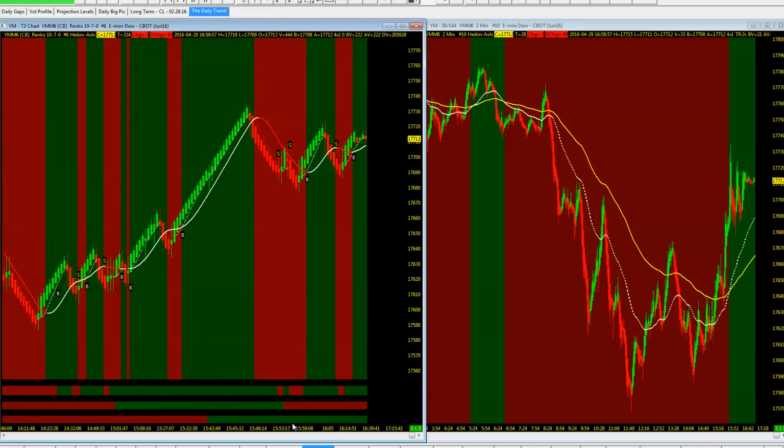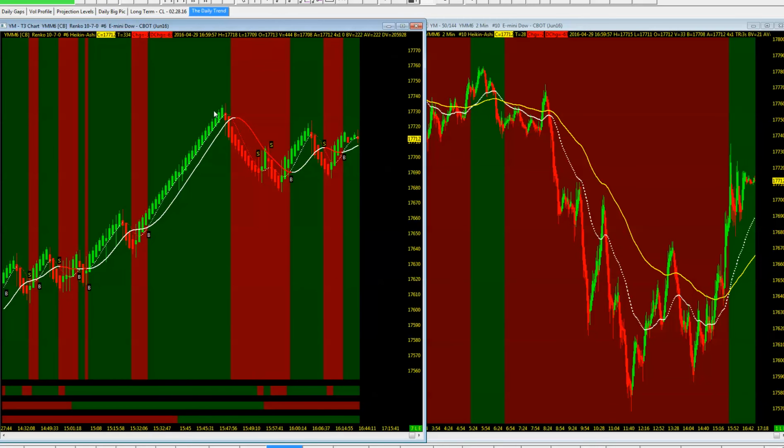Buy signal to the upside. That's what we're looking for. We saw that on all 3 indices today. Buy signal on the 3 charts, and then eventually getting up to the highs, not the highs of the session, but closing out towards the end of that run.